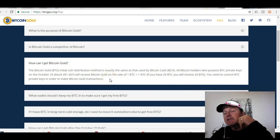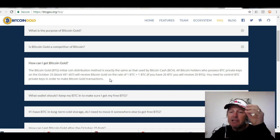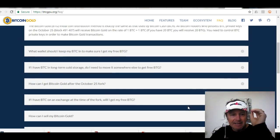Now, some exchanges did do it for Bitcoin Cash. Some wallets, like the Jaxx wallet, eventually did. I can tell you now, I do not think Jaxx will probably support this. And I do not think if you hold a Tenx wallet that will support this. So if you want to get this free Bitcoin Gold, make sure you move your Bitcoin onto a Bitcoin wallet like the Exodus wallet, where you can then control and manage your own private keys.